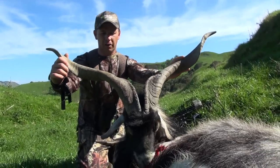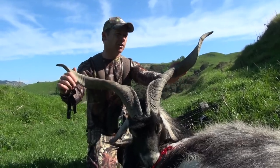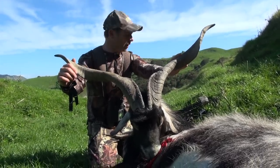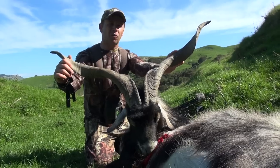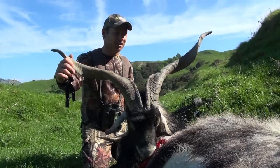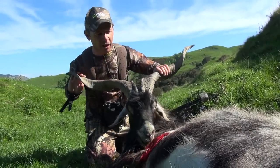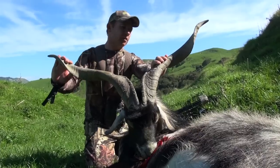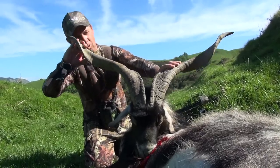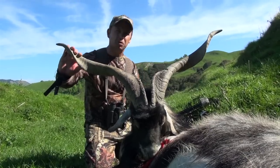Very, very cool. They are a very underrated trophy species down here in New Zealand, and they're fantastic fun with the bow. They're not as wary as a deer. They give amateurs like me a chance to get nice and close and put an arrow in them. This is going to look really, really cool on the wall, this guy. Smells a bit though. They do smell pretty bad.